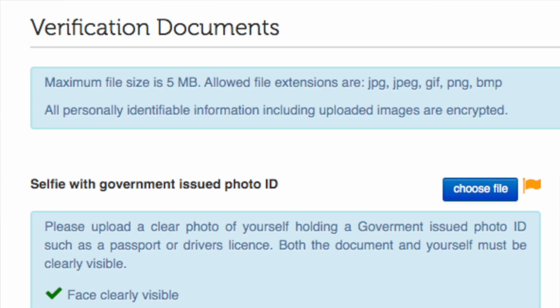For the verification documents, be sure to note that the file maximum size is 5 megabytes and the file extensions that are allowed are JPEG, GIF, PNG, or BMP. Once you completed that, that's the 3 steps done. Now we just got the 4th step on how to buy Bitcoin, so we'll move over to the trading site where we can actually purchase the Bitcoin with New Zealand dollars.